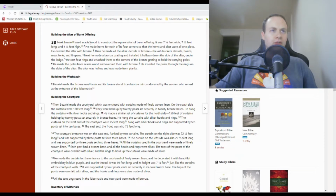Next, Bezalel used acacia wood to construct the square altar of burnt offering. It was 7.5 feet wide, 7.5 feet long, and 4.5 feet high. He made horns for each of its 4 corners, so that the horns and altar were all one piece. He overlaid the altar with bronze. Then he made all the altar utensils of bronze, the ash buckets, shovels, basins, meat forks, and fire pans.